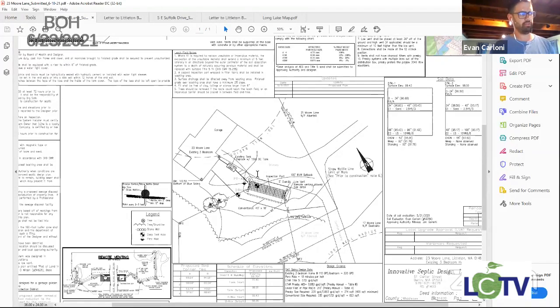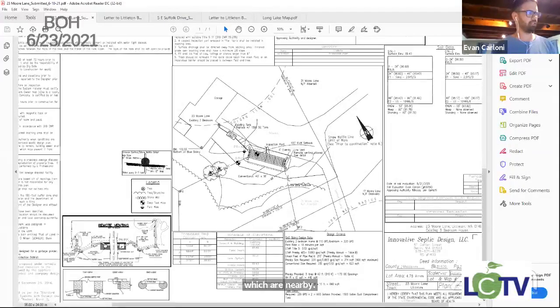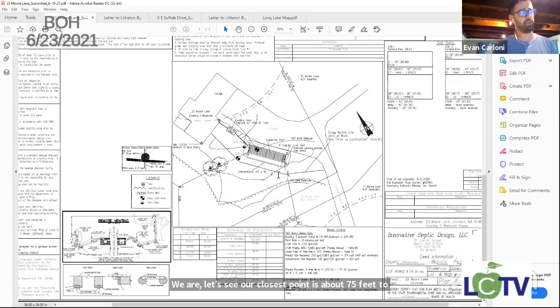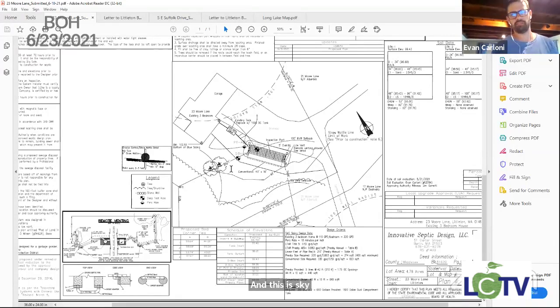We're very close to the driveway. We're pushed up as close as we can be to the driveway because of the wetlands which are nearby. Our closest point is about 75 feet to the wetlands. So this is about the best we could do. And this is scheduled to go before the Conservation Commission as well. I don't believe it has just yet, but it's getting there.